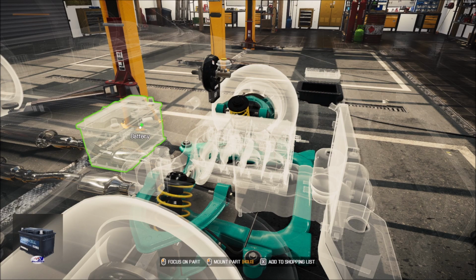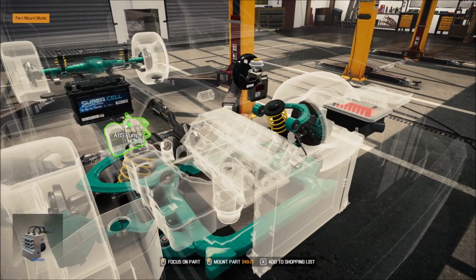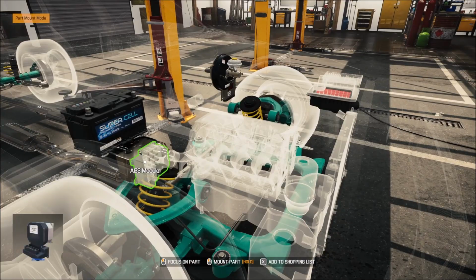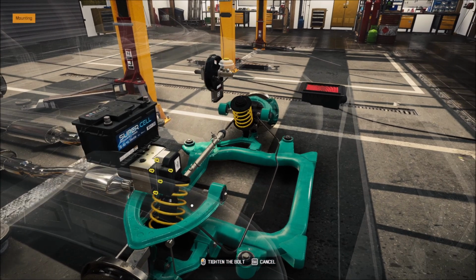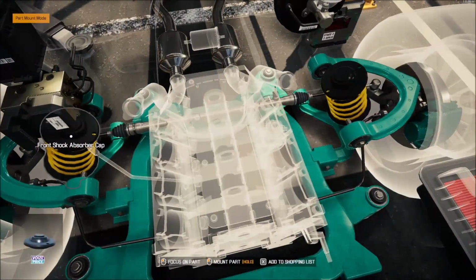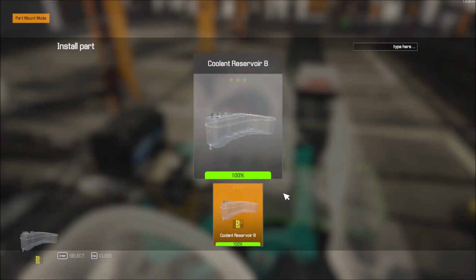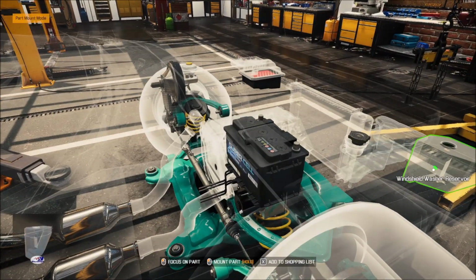So air filter base. I did not get the air filter and stuff for it, so I'm going to have to grab that. ABS pump. Oh yeah, I'm going to have to take a look at this config, because I think that's just cutting right into there, isn't it? Yikes. Man, that's not good. That's alright though.